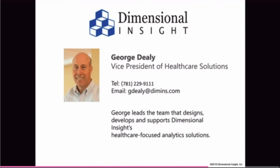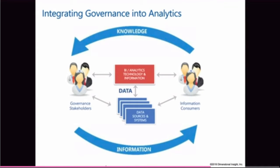So I lead the team that designs, develops, and supports Dimensional Insight's healthcare analytics solution product line. And the discussion very much resonates in terms of how we're thinking about governance, particularly as it relates to analytics. So I wanted to share a few observations from the work that we've done with our own customers as it relates to the evolving convergence of governance, analytics, and collaboration. Historically, the focus of analytics initiatives has been on integrating and transforming the raw data from various transactional systems into information that's useful to decision makers, both on the front lines and the back offices.